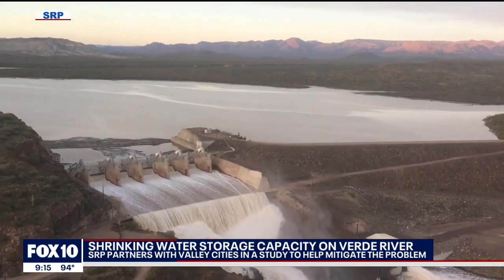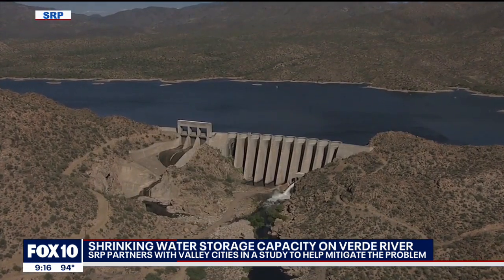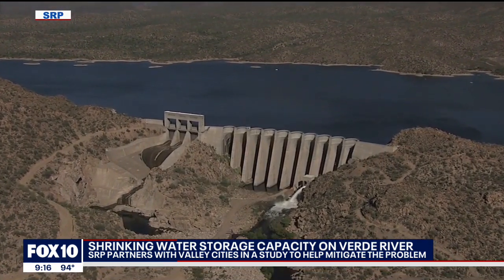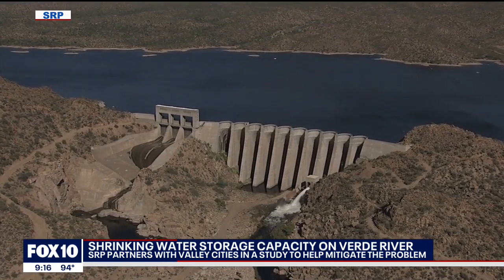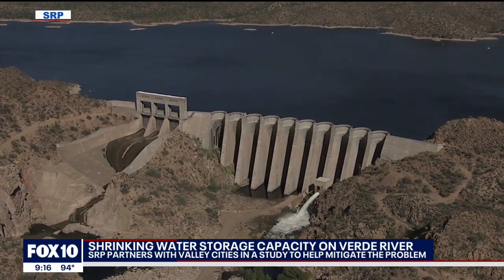The lake has already lost thousands of acre-feet of storage capacity. We want to make sure that we have enough capacity in our storage reservoirs to capture that runoff when it's coming down so we can store it and deliver it down in the valley. Over the last year, SRP has partnered with the Bureau of Reclamation and Valley municipalities to study what options are available to restore and manage water supply of the Verde River in the future.